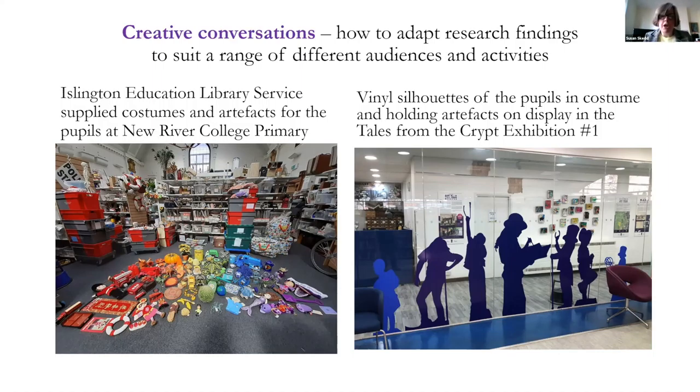And we have quite dry documents. We only have one portrait of one of the people we've investigated. So Anna brilliantly told me about the Islington Education Library Service, which here it is in all its glory on the upstairs of a central library in Islington. And they have a lending service, not just of costumes, which the children then were able to dress up in, Victorian costumes, but also artifacts for them to be able to handle things. Because how do we connect children of 2019 with the children of the 1830s?